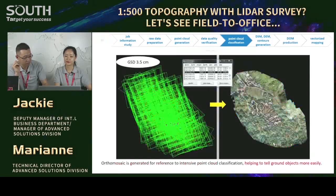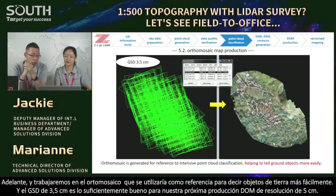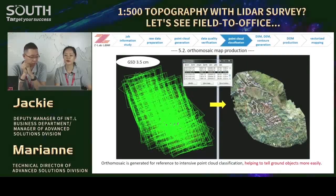Go ahead. We will work on the auto mosaic that would be used as reference to tell ground objects more easily. And the 3.5 centimeter GSD here, see, right? It's good enough for our coming 5 centimeter resolution of a photo map production. It's for this mission? Yep, for this mission, of course. Good.